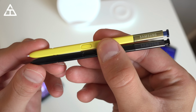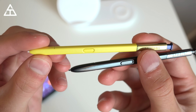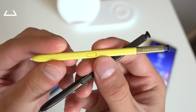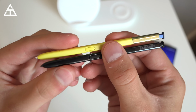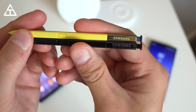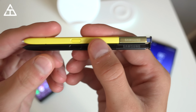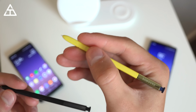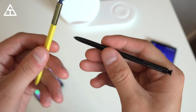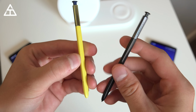And of course, cannot forget the S Pen in both, a brand new color with the Note 9 with the blue variant. Anyways, you'll see the blue end, nice gold trim, and then a yellow pen. Overall design, I noticed the button on the Note 9's S Pen is a little bit smaller, as you can tell, and that trim doesn't extend as far on the Note 9 pen either. But other than that, feels very similar in the hand. I actually do like the size and weight of it. It's shaped a little bit different, a little bit more square feeling, which I like. I think it's a nice upgrade.